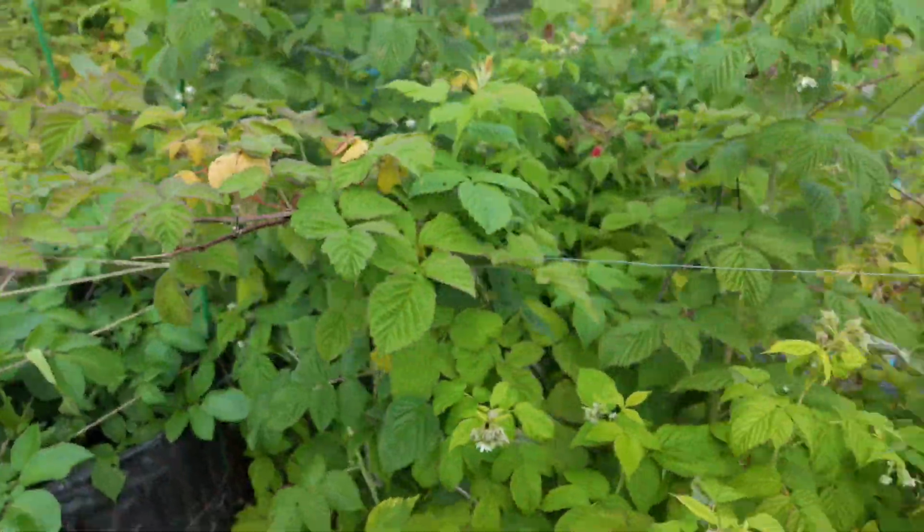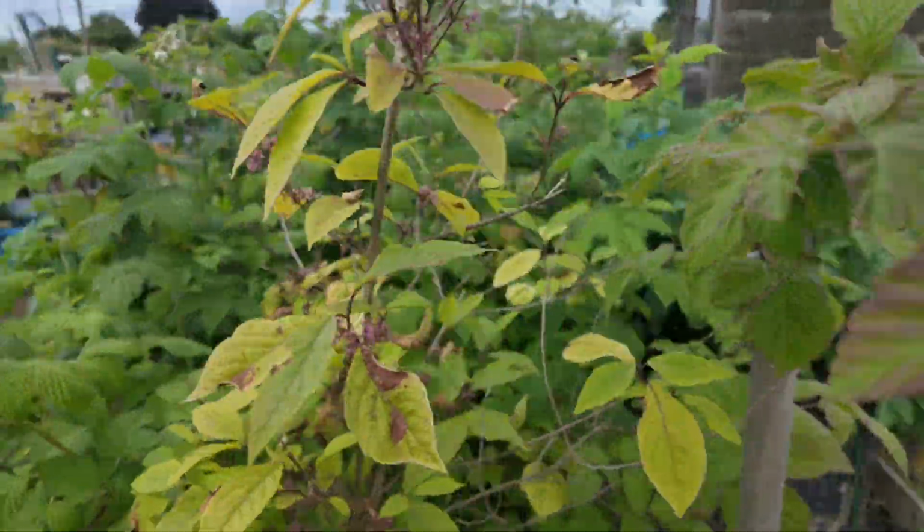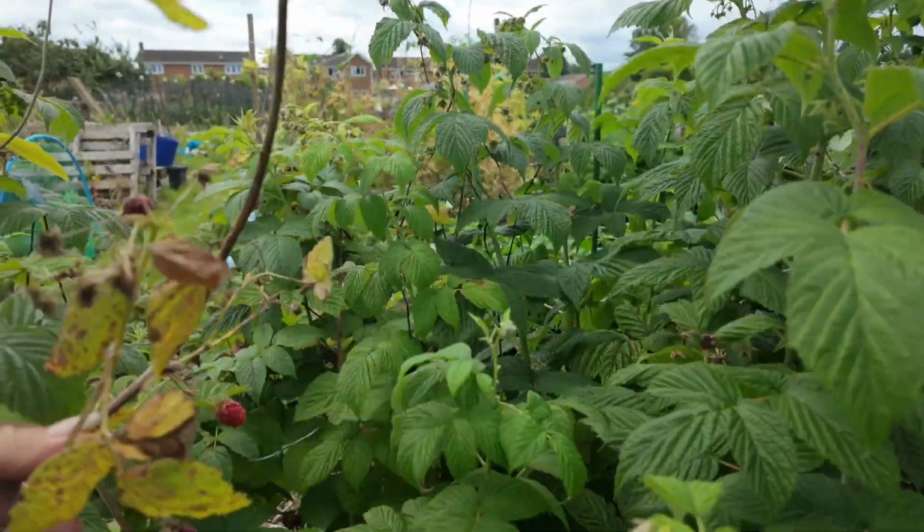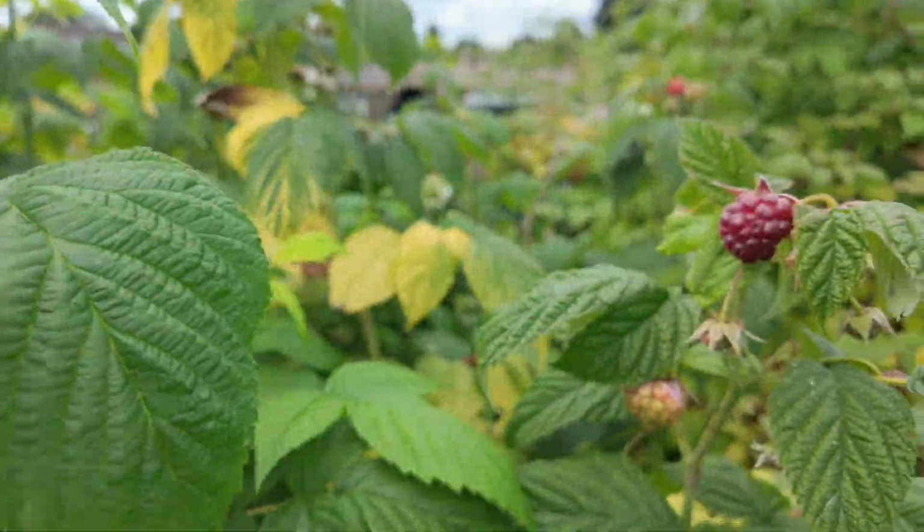And the raspberries are coming good now as well. Got some decent sized ones on there. There's a half decent one here, look.